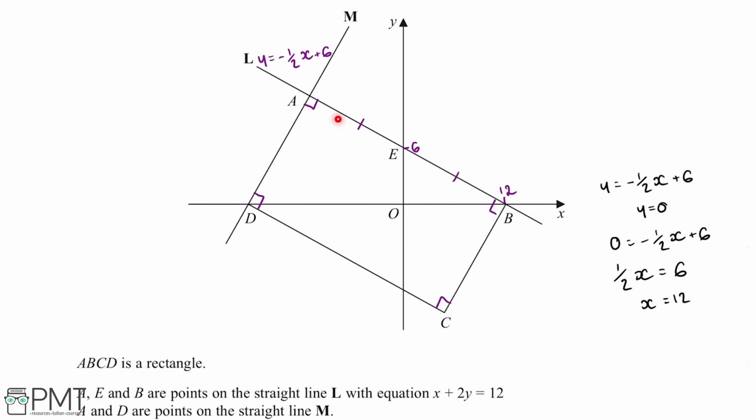Now line AE is equal to EB, and in order to get from point B to point E, we've had to minus 12 from the x-coordinate and add 6 to the y-coordinate. So we can use the same calculation to get from E to A. So if we're starting off with the coordinate 0, 6, we'll first minus 12 from the x-coordinate, and then we'll add 6 to the y-coordinate. And this tells us that point A is negative 12, 12. Now point A lies on the line M, so we can substitute these values back into our equation.